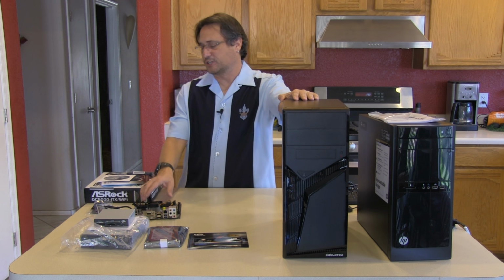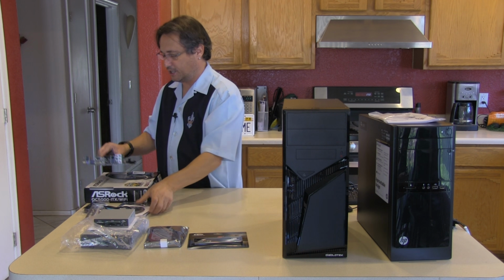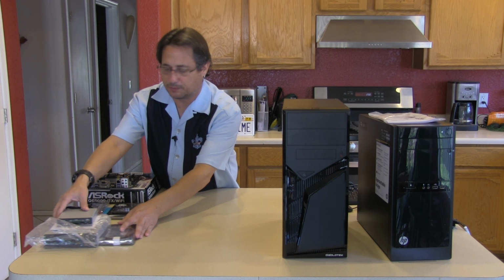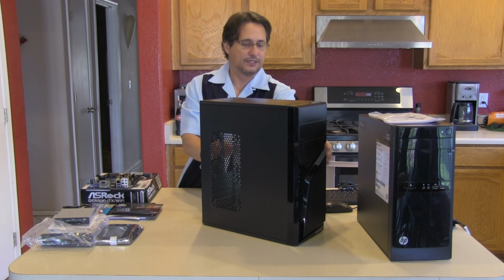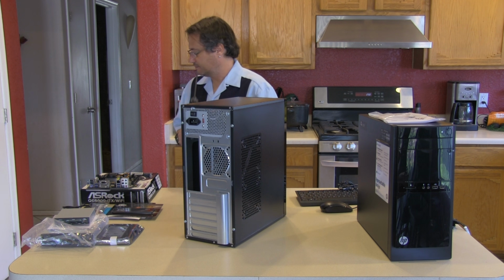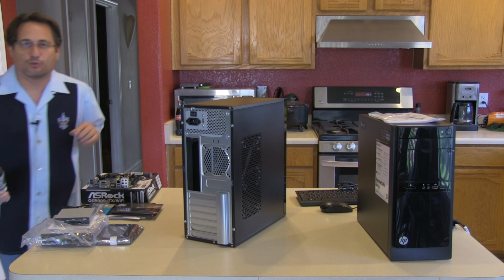All right, so here's the components we're going to be using. I just want to clear off the table a little bit and give myself a little room to work here, because what we need to do is open this computer case up. So let me come around there. Let me grab my favorite electric screwdriver, my Panasonic EY7410.